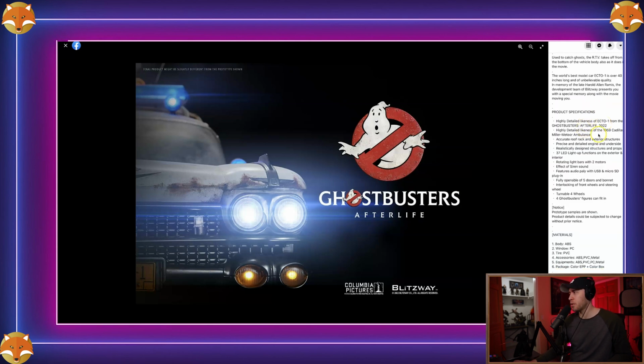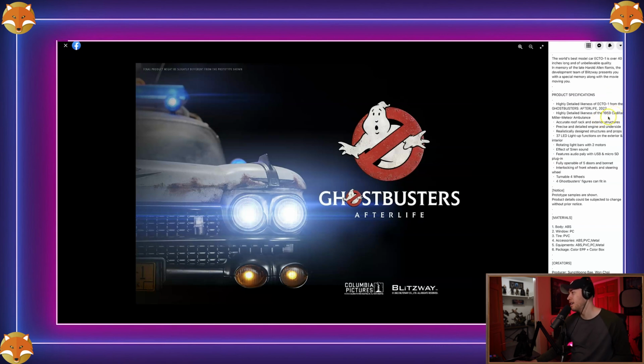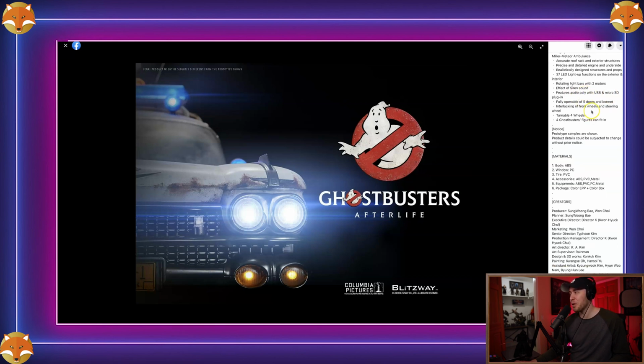The likeness of Ecto-1, Ghostbusters Afterlife, a highly detailed likeness of the 1959 Cadillac. Accurate roof, 37 LED light functions. That's a lot. I've never actually seen the original Ecto-1 in person, but 37 LED light functions, that's quite a bit. Rotating light bars with two monitors, effect of siren sound, so you actually have sound effects. You can have an audio palette with USB and micro SD plug-in. Wow, fully openable five doors, turnable four wheels.